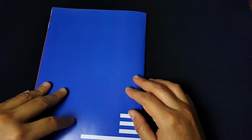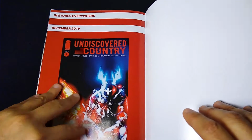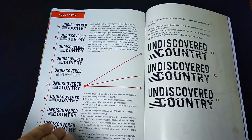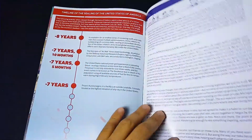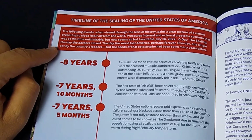The plot, I don't want to give anything away, but there is a little bit of a future history at the back of the book that I'll read just a little bit of. A timeline of the sealing of the United States of America.